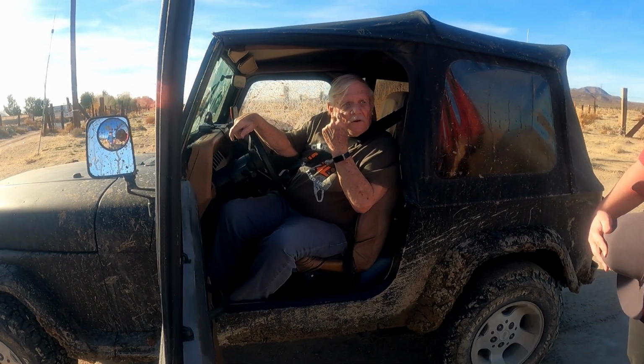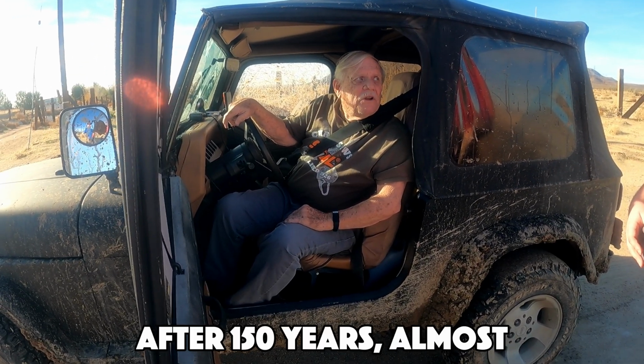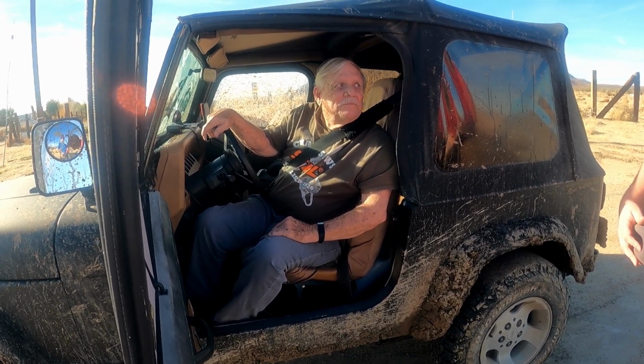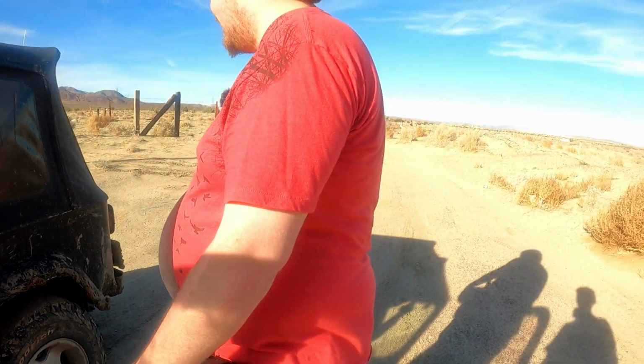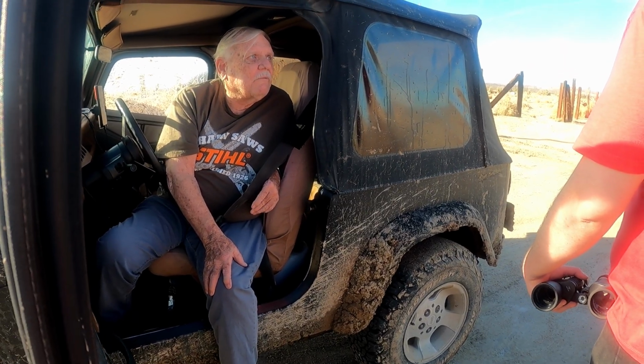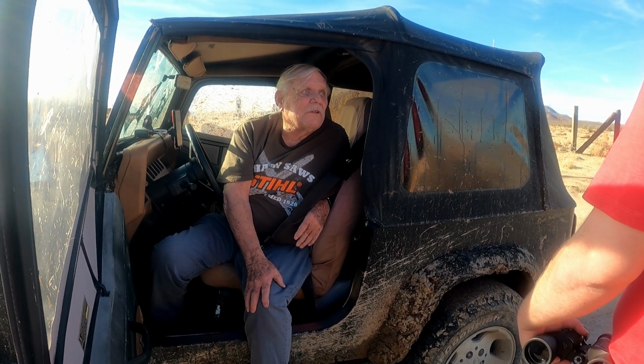Yeah, I'm still trying to figure out where exactly. And out here, you know, after 150 years, almost 200 years, there's not much left of a road. Right. Oh yeah. That's the Avawatz Mountains. The ones way back over there. And those things are unbelievably rough. The next wagon train that goes through that has to rebuild the road almost.